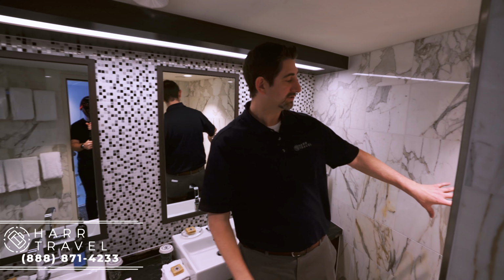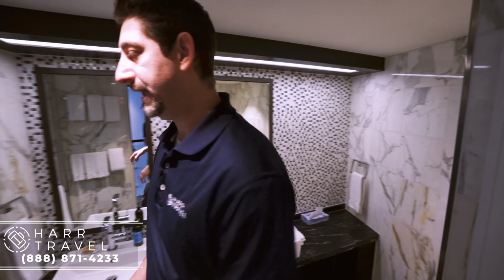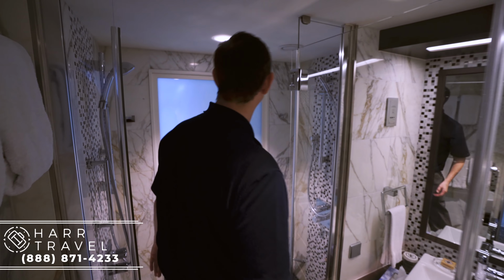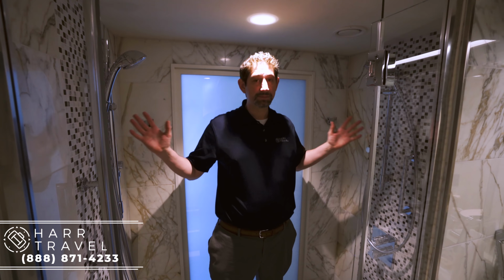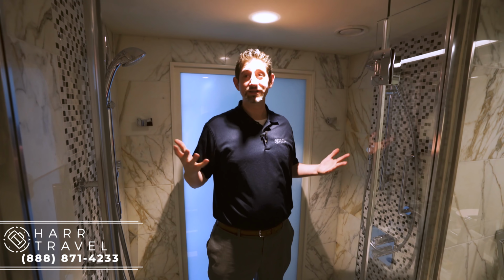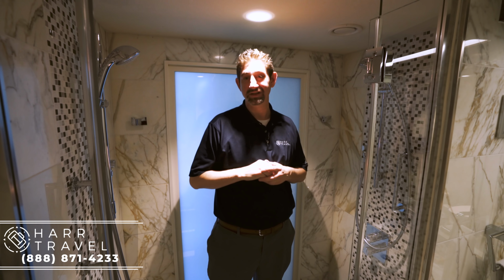Toilets around the corner here. You also have a phone. And then I'm gonna head into the huge shower, which I really appreciate. I don't fit in all showers. I'm a big guy. But in here, I've got a ton of space to move around. You've got two shower heads. Two people can shower at the same time. And then once again, the marble decor is stunning in this bathroom.